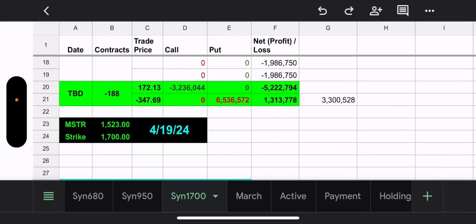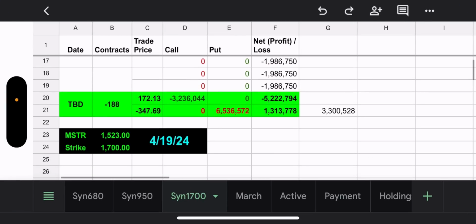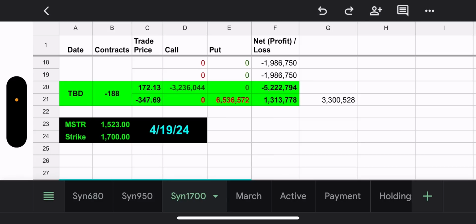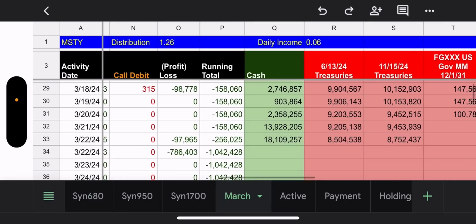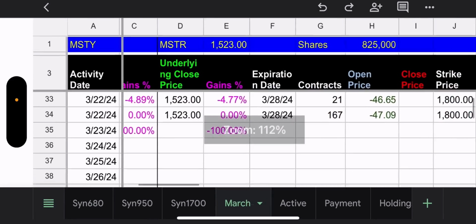MSTY people don't even give a damn. They're so happy. They're like, man, we're making bank. All right, 1,700 is their only synthetic. They have 188 contracts. Right now, they're priced below the 1,700. So if they rolled this, they would pay 3.3 million, which again is irrelevant because that expires April 19th.